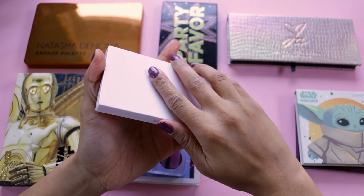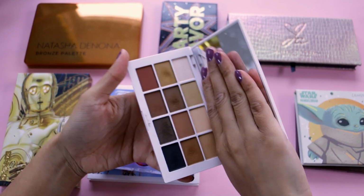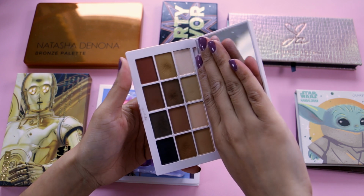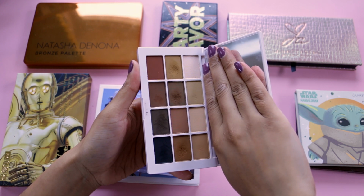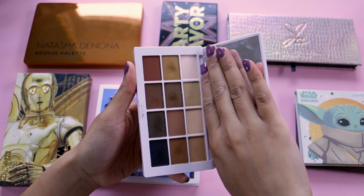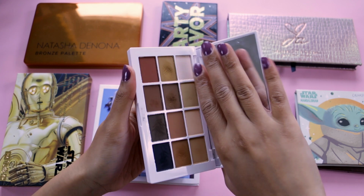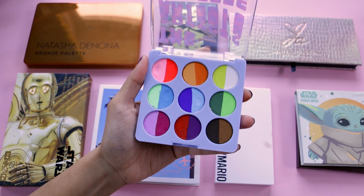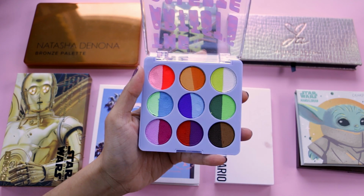My Makeup by Mario Master Mattes palette. Yeah, this will be staying. It has been a go-to lately. I feel like I can't use all of the shades in here, so it's not my perfect neutral everyday palette, but it's pretty dang close. This is a cake liner palette from Glisten Cosmetics, and I hadn't used it in so long, but I used it yesterday and it was so much fun.